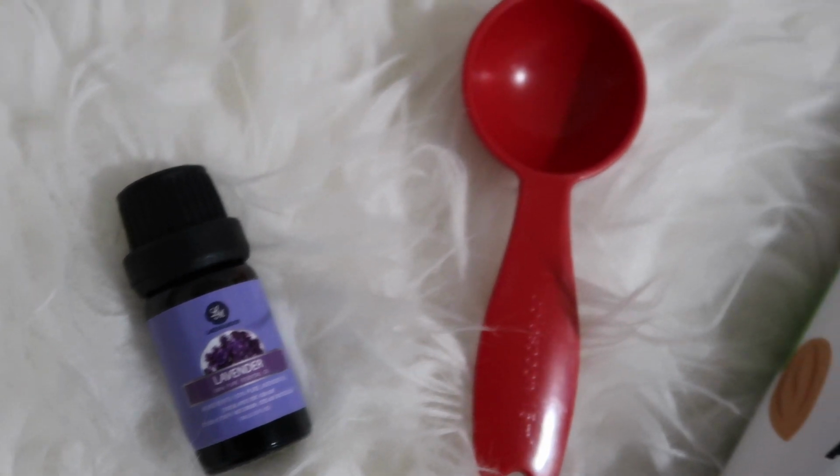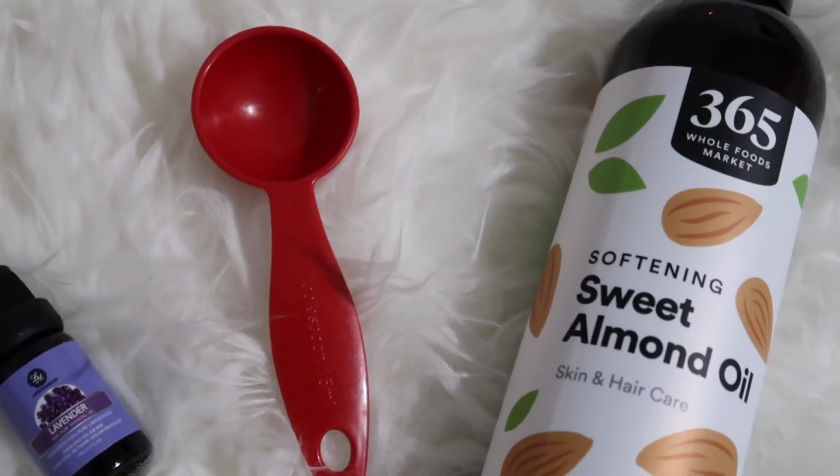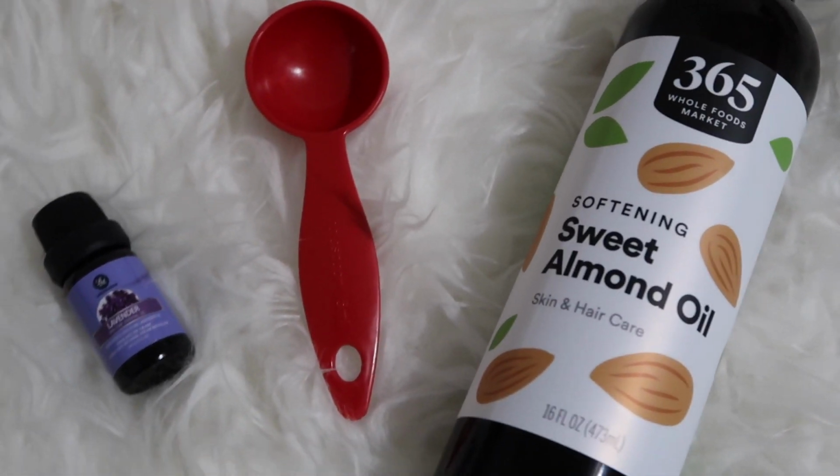The best way to use lavender oil is to add 2 to 3 drops to 1 tablespoon of your favorite carrier oil, and to apply that directly to your scalp, and to give yourself a massage for about 10 minutes. You can also add a few drops of lavender oil to your favorite shampoo, conditioner, and other hair treatments.